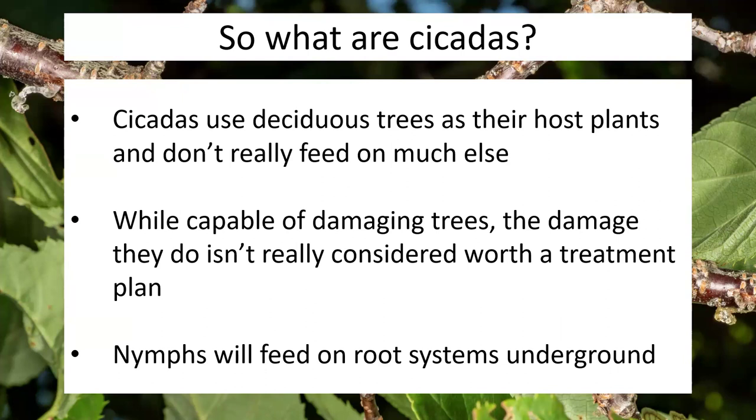So I did mention cicadas use deciduous trees as their host plants. They don't really feed on many other woody plants. They typically like to stick to those trees, and they will keep going back to those trees year after year. While they're capable of doing a decent amount of damage, the damage they do isn't really that bad. During some years where there are a lot of cicadas, you may see some branches start to flag and droop as they take a bit more of a hit, especially as they lay their eggs. They'll lay their eggs in the actual woody tissue itself. But overall, trees recover from them pretty well. They aren't a major concern when it comes to deciding whether we need a treatment plan.